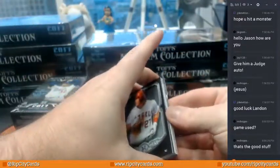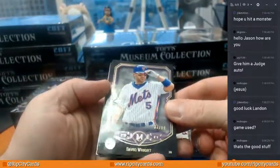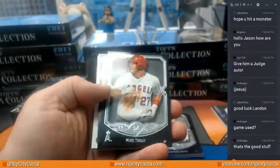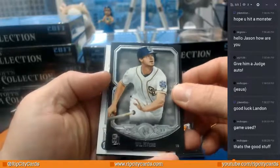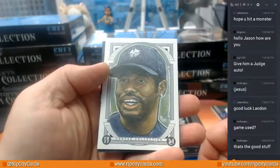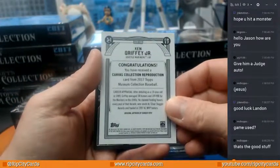And I think this one's going to be an autograph. 37 out of 99, David Wright for the Mets. So a nice little piece of numbered action. Mike Trout, Angels. Will Myers, Padres. Sketch card canvas collection. It looks like some guy, Ken Griffey Jr.